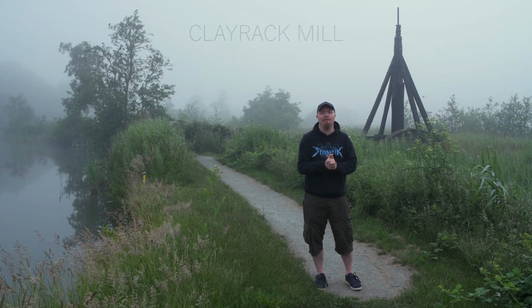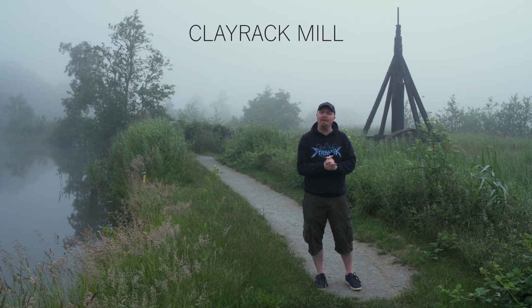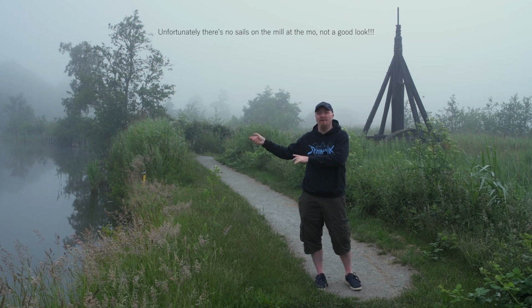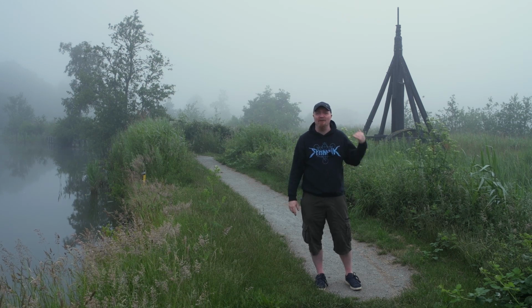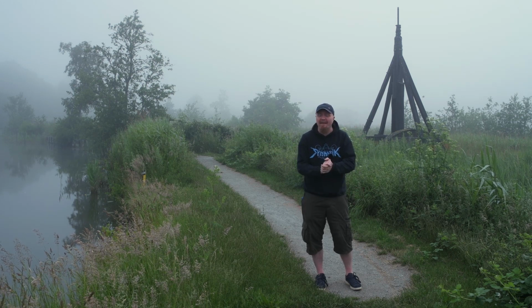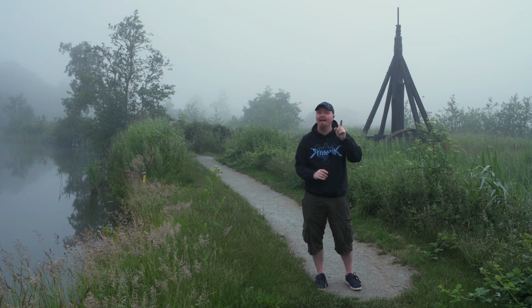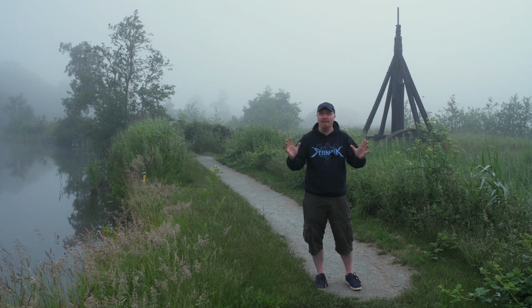There are three drainage mills at How Hill, and I'm standing in front of the least impressive one. That wasn't very clever, was it? Never mind. I'm still in that wonderful area shooting, so I thought I'd shoot this bit here. Three mills: there's Clayrack Mill, Boardman's Mill, which is a little bit further down this path, and I'll shoot that on the way back because there'll be some lovely mist around it now.